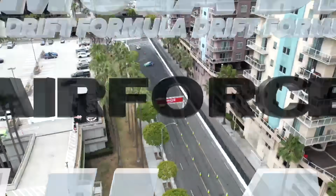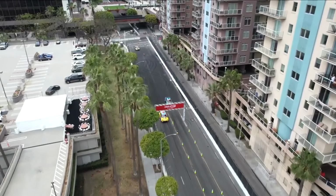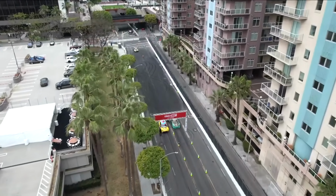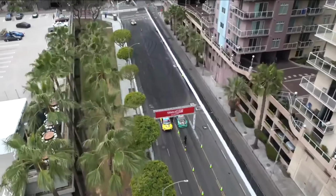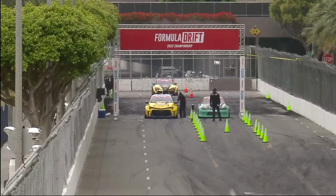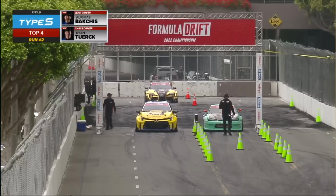So in the chase position, Turk's gonna have to be close and really mimic the line that Odie's throwing down. If Odie fills a zone, Turk's gonna have to fill that zone too. He needs to try to differentiate himself from Odie there, chase to chase comparison. And of course in the lead, Odie's gotta lay down a really solid lead run. He's gotta fill zone 1, 2, 3, get tight on inside clip 1.